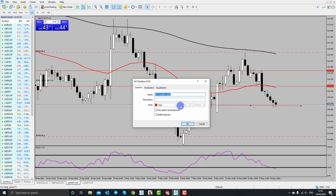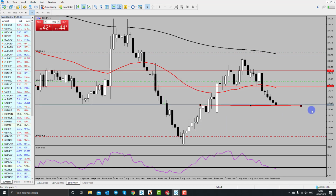Let me just make this a little bit thicker so you can see that. Okay, so this is what I'm looking at just through there. If price reacts from there, look for that 115.90 and our entry to be an area of resistance for another leg lower. So that's been a breakdown of Euro Yen.